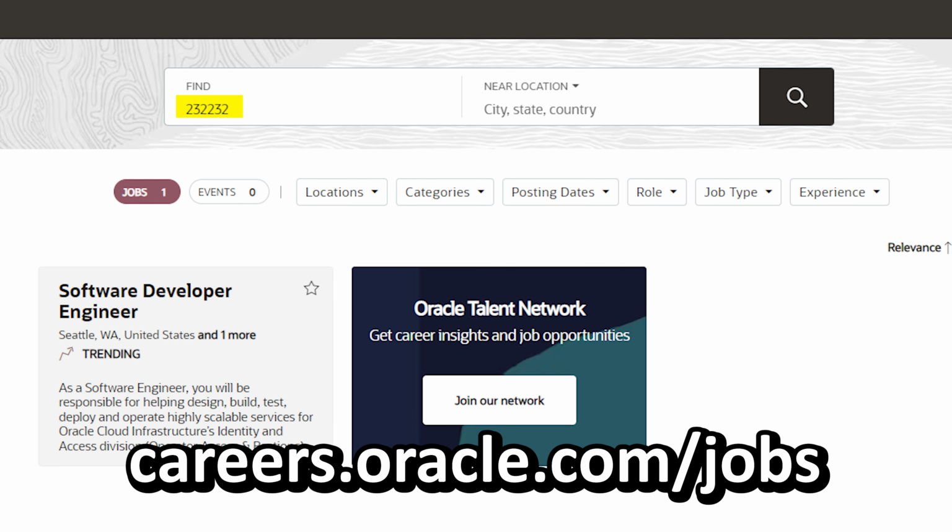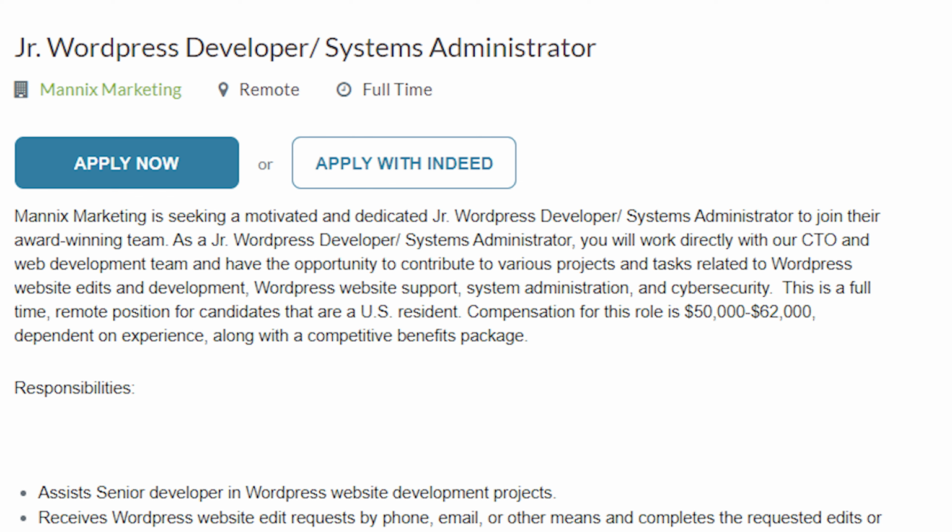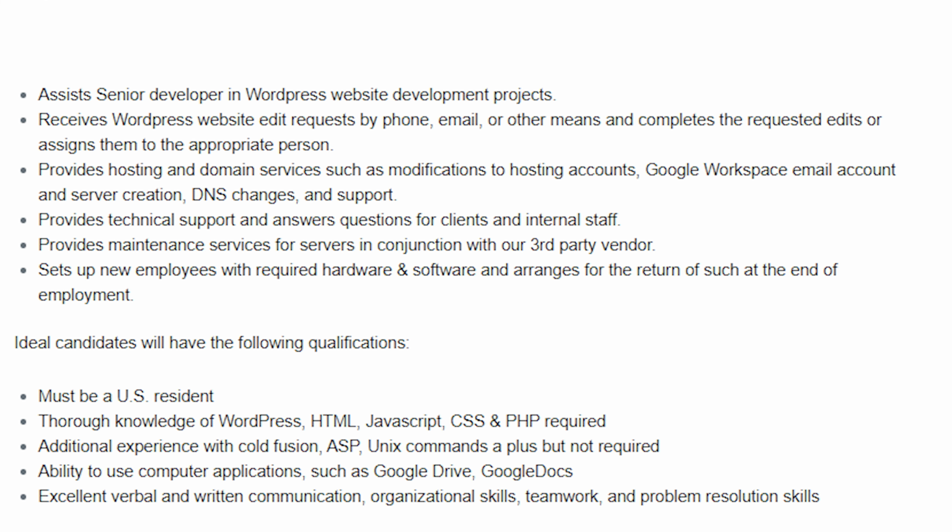If you want another option to break into software development, I also found this small website design company called Mannix Marketing that's looking for a junior developer/system administrator. It's a fully remote position and pays up to $62,000 a year. The job only calls for knowledge of WordPress, HTML, CSS, JavaScript, and PHP.